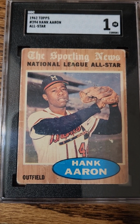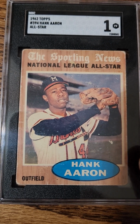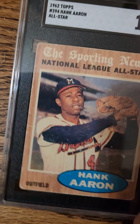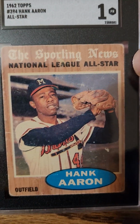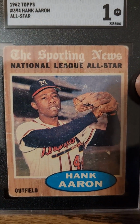And it's a Hank Aaron, so I'm not gonna complain about it. But like I said, it would have been a little bit nicer to have something maybe a 1.5 or 2. But with the other grades on these other cards, certainly not a bad deal. And having that in a holder, I think, is a good thing too. So anyway, that's the first Sporting News one. I think I have a second one in here too. Yes, actually I got three.